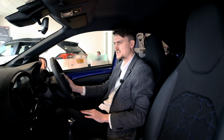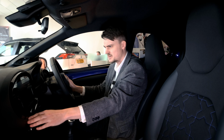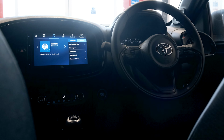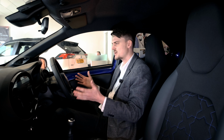We've got this 9-inch infotainment screen, which we're going to talk about in a bit more detail in a moment, because I just want to touch on the design of this dashboard, this oval design, a little bit more. Toyota have taken quite a bold step with this. They wanted to design an interior which made the passenger feel like part of the driving experience. They didn't want to segregate the two.